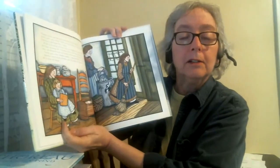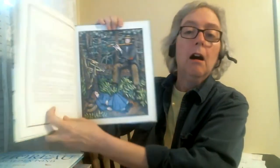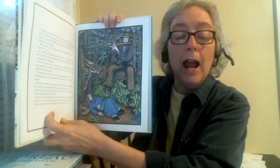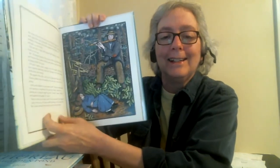Yay! And Louisa, you know, she wants to be a writer and she knows Mr. Thoreau is a writer. Oh, there he is again. And the flute is right. Yay. She wants to be a writer too. And by the end of the book, she is. She creates her own first poem at the age of 8.